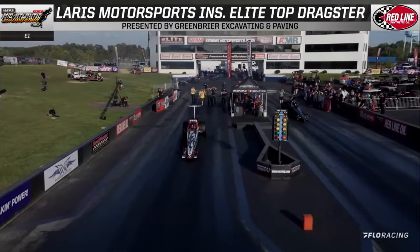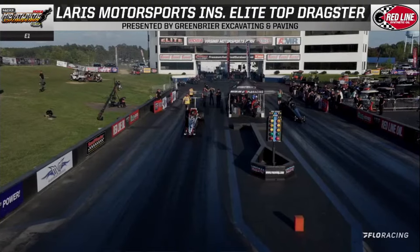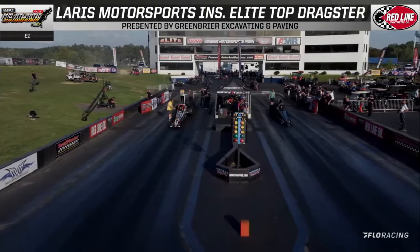Nick Hamilton, left side of the racetrack out of Dresden, Ohio, the 20 Diamond chassis, dials in out of 379, and Frank Falter, the Candyman, on the right-hand side out of Mount Airy, Maryland, the Noonan Race Engineering machine, dials in out of 375.